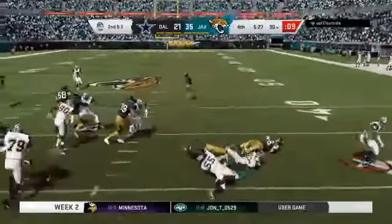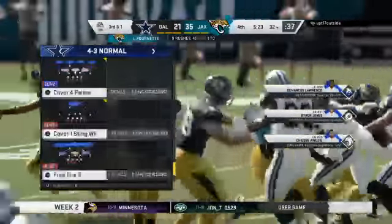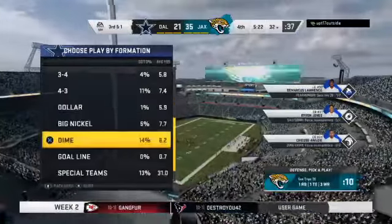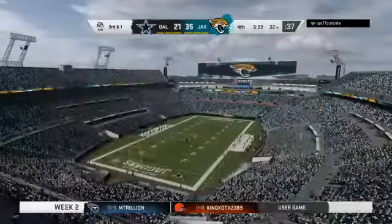Fournette. And this won't be enough to pick up the first. A gain of 2, 3rd and 1. Bottom line, they want to keep this clock rolling, so they'll take that one right there. They just want to keep falling forward, and they want to put the onus on the big fellas up front in order to bring this one home.